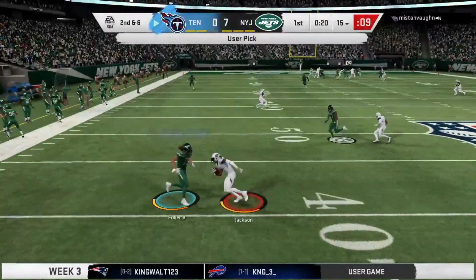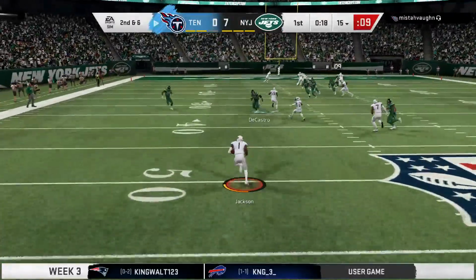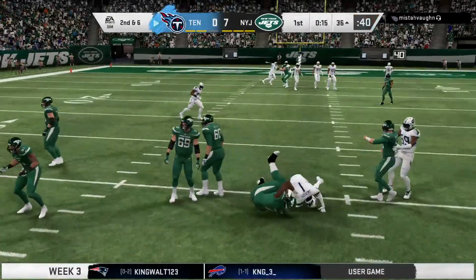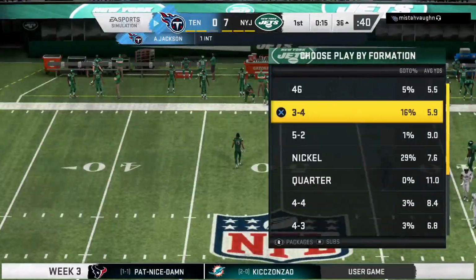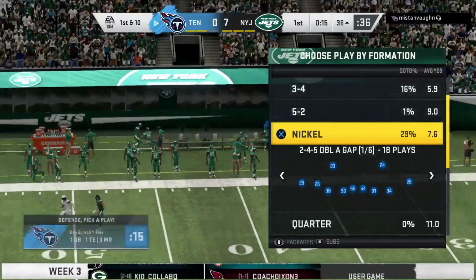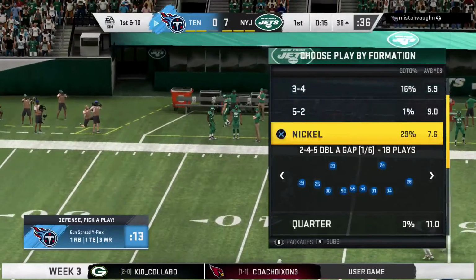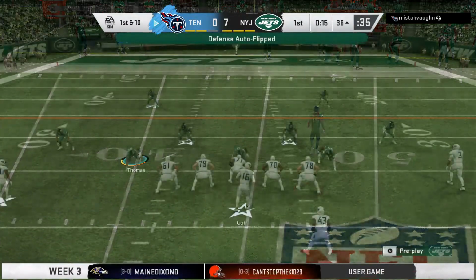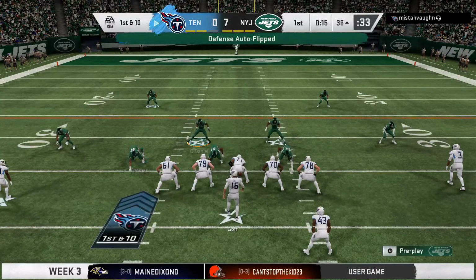This is intercepted. Picked up by the USC man, Adoree Jackson. And they will finally get him down as he's all the way to the 36-yard line. They'll take over 1st and 10 at the 36-yard line. So from the 36 now, 1st and 10.